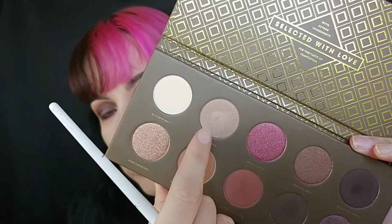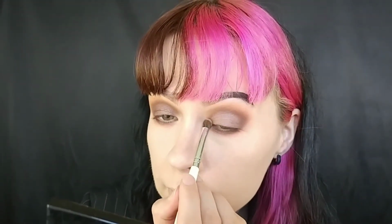Okay, then I'm going to take the shade Sweeter End, which is the shade right here. And I'm going to take this smaller blending brush from e.l.f. and I'm going to put this on the inner corner and maybe even drag it a little onto my lid. Yeah, I think I'm gonna have to wet this shade too.